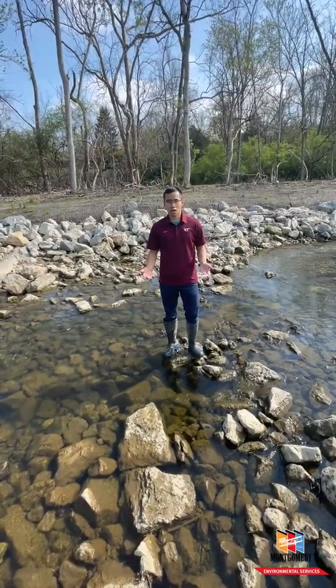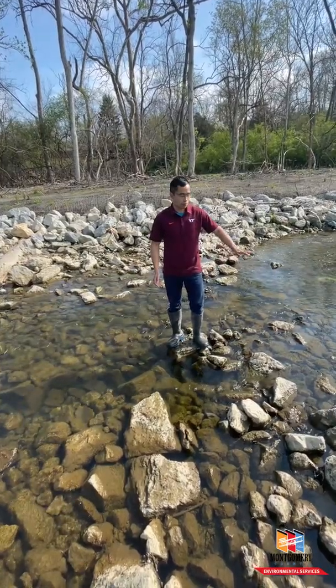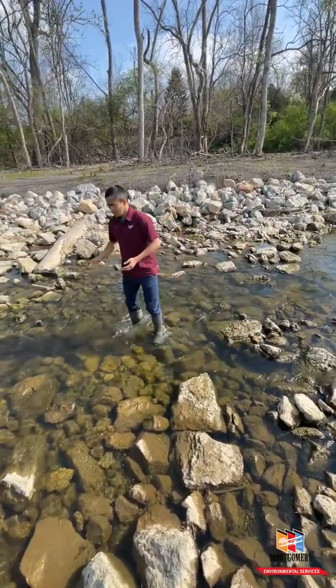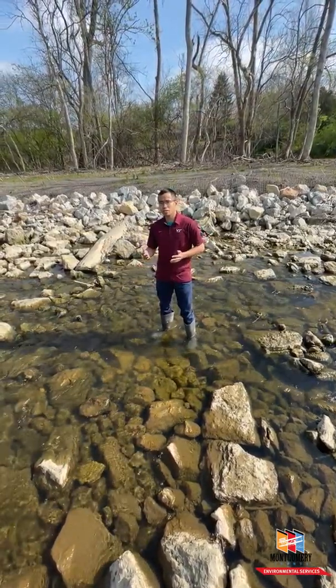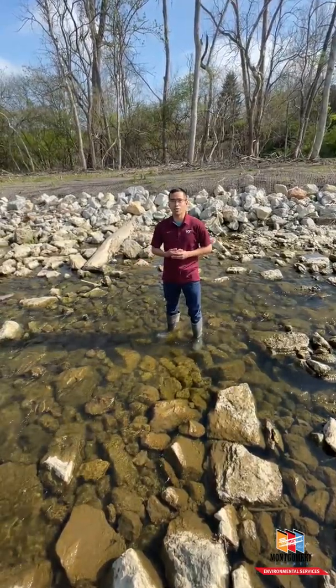I'm standing on what's called a riffle. This is a shallower part of the stream that allows the water to pass through the sturdier rocks before it falls into the deeper part. This deeper part has slower moving water. That slower water means less erosion. And also, it allows for a place for fish and frogs and other aquatic life to thrive.